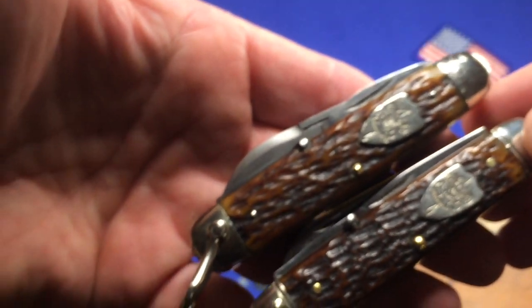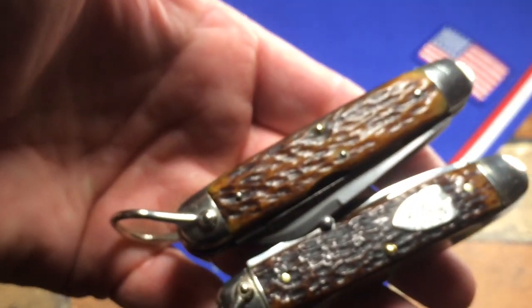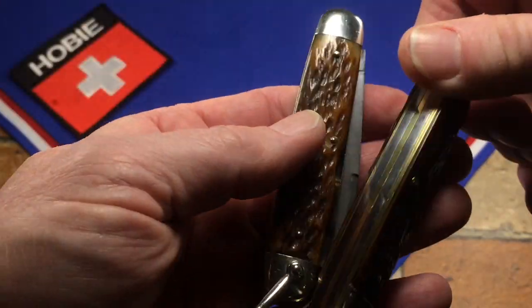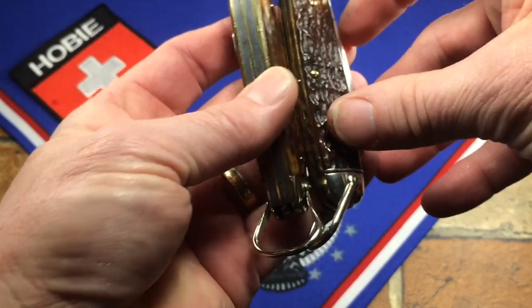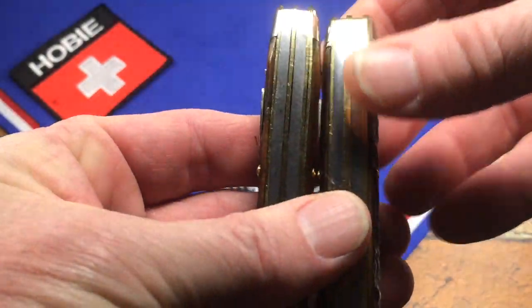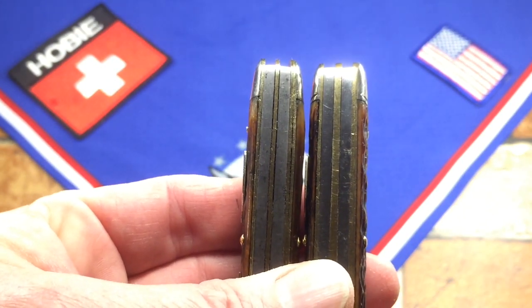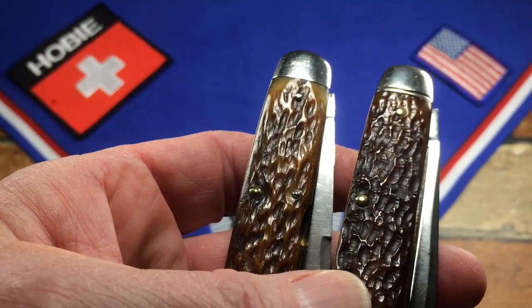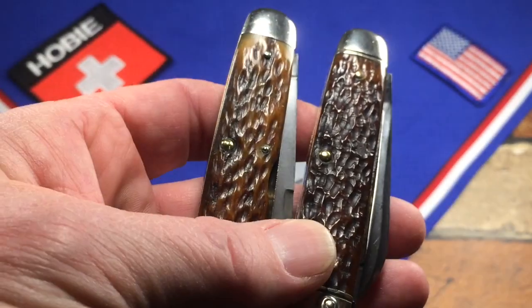Another just slight difference is both of them have 3 pins on the front, but the older one carries 4 pins on the back. I don't know if you can pick that up. And the later version is 3 pins on the back as well. Now, to me, the older one looks like it has a little thinner brass separator there in the middle, which makes the knife just slightly narrower, I think. The jigging pattern looks a little different as well, but that could be down to just variations in the machining or time.